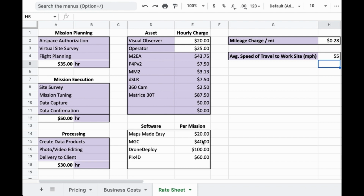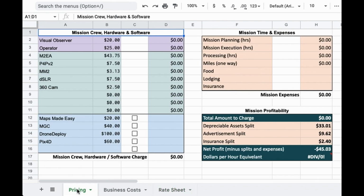Okay, now we're ready to use the tool to generate a quote. I select the pricing tab and you'll immediately notice that it's no longer a blank slate. Much of the information we entered in the configuration tab's business costs and rate sheet have carried over into the pricing tab. And since the info in the configuration tabs rarely change, this is the sheet you'll use the most. And here's how it works.